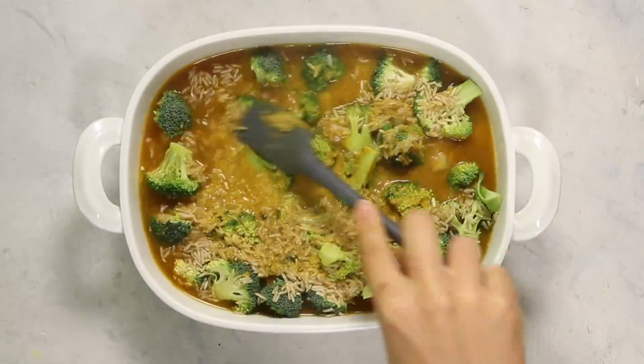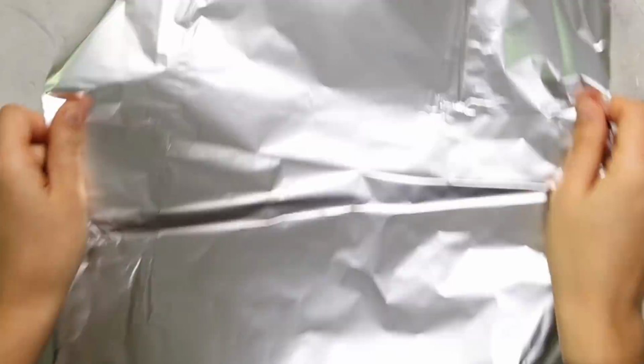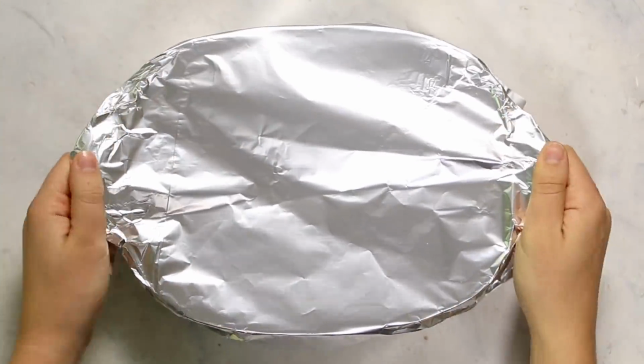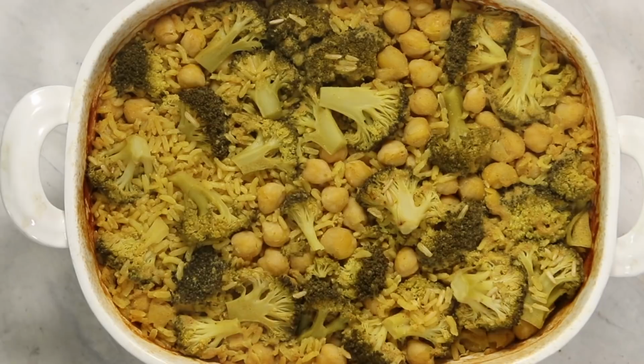which you should. So you're just going to mix everything together so it's nice and even, and then cover it with some tin foil, and you're going to bake it in the oven for about an hour. And then after an hour passes, you're just going to remove the foil, and as you can see, the rice is nice and fluffy and steamy and yummy.